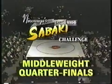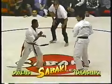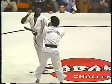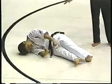In the first of the middleweight quarterfinals, Vernon Owens of Seattle, the 1990 Sabaki champion, faced Yusuke Tokashiki of Saitama, Japan. Last year, on a regimen of powerlifting, Owens gained 20 pounds and moved up to compete in the heavyweight division, but lost his first round match to the eventual champion. Back now at his natural weight, Owens made it clear he intended to retake his title.